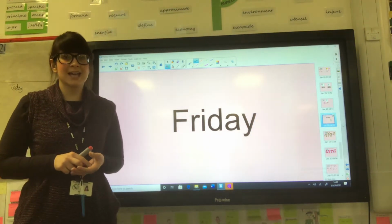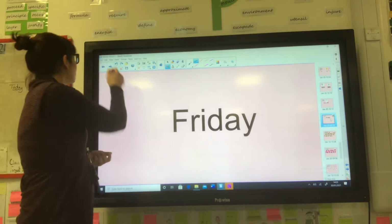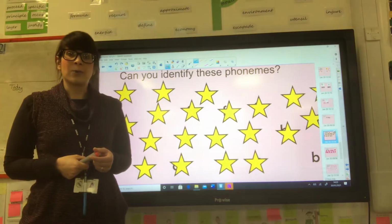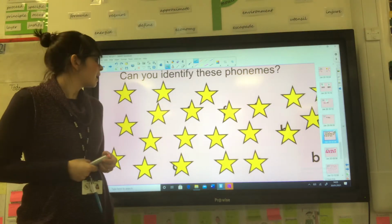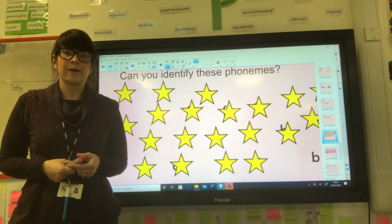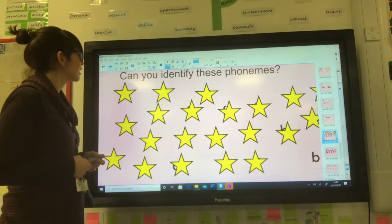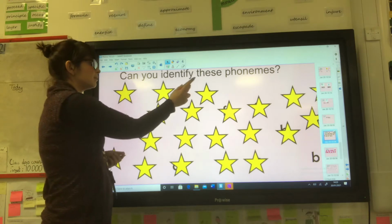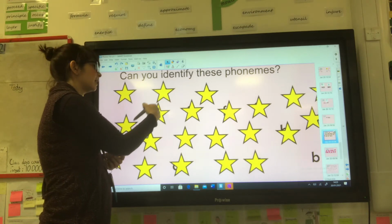Use phonics today. So, here we are. Start off in the same way. We're going to do our phonemes that we've learnt so far. Let's have a look at what we've got, shall we? So, I'm going to move it. You say the phonemes at home.